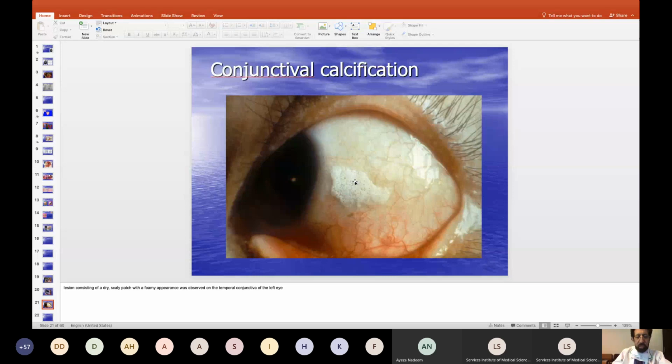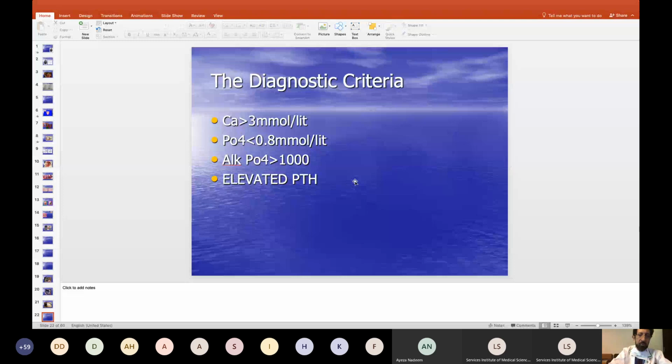Now, how do we diagnose biochemically? We know that when parathyroid hormone is present, it will cause an increase in the calcium. So if the calcium level is more than 3 mmol/L or 10 milligrams per deciliter, you should have an indication of suspicion. And if the phosphate levels are less than 0.8 millimoles, because calcium is retained and phosphate is excreted, and if alkaline phosphatase is greater than 1000, and you have got a significant elevation or a 4 times elevation of parathyroid hormone, you should seriously think that this patient has got a parathyroid adenoma and primary hyperparathyroidism.